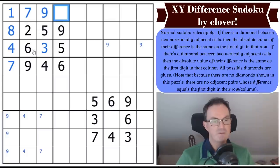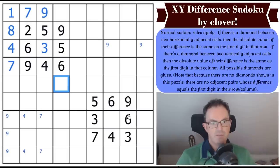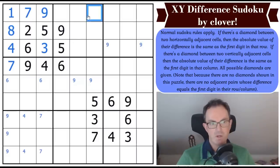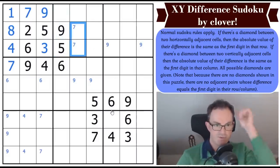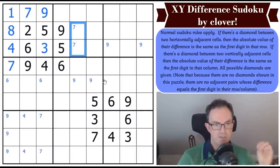Presumably I need to look at this square, but let me just think about this for a moment or two longer. Maybe I'm meant to actually do more Sudoku. 6 is in one of those two squares. 9 is in one of these two squares. Oh, goodness. 7 is quite restricted in box 2. It's got to be in one of two positions. I don't know if I can do better than this.